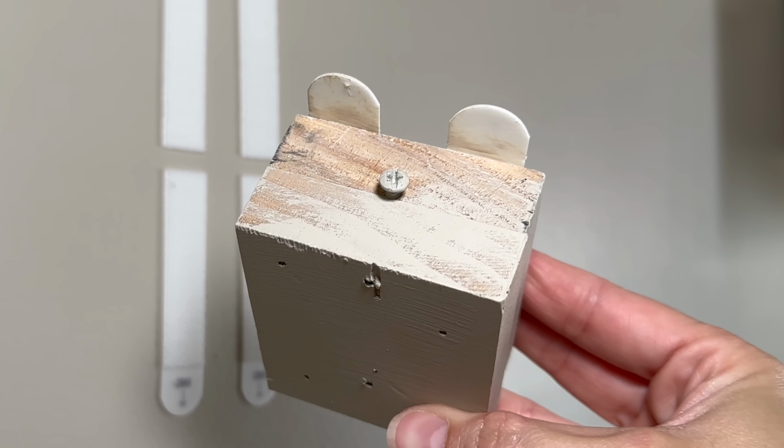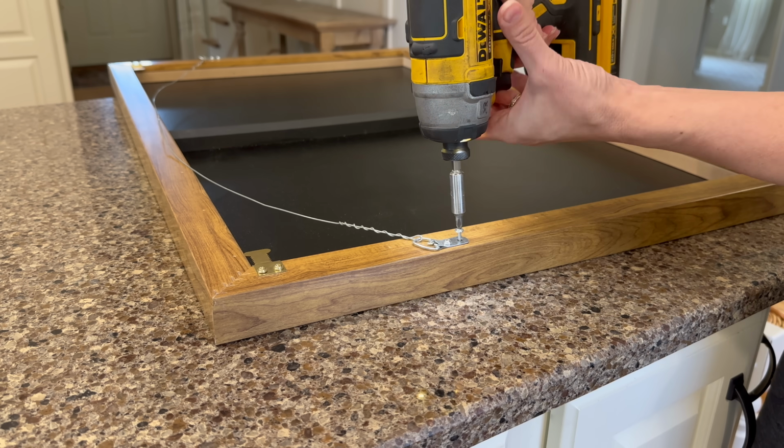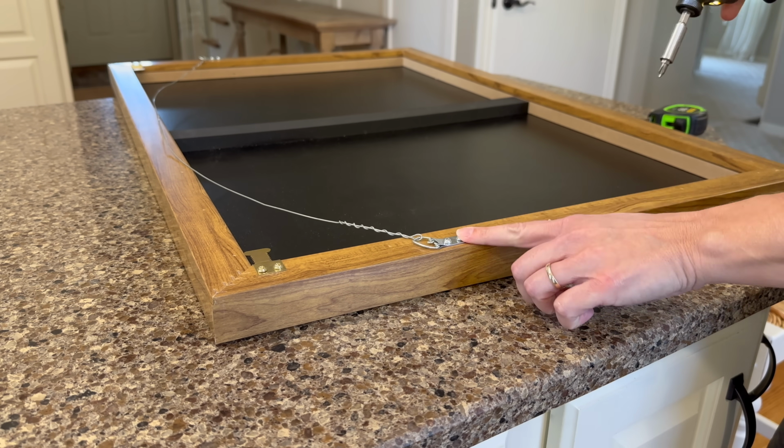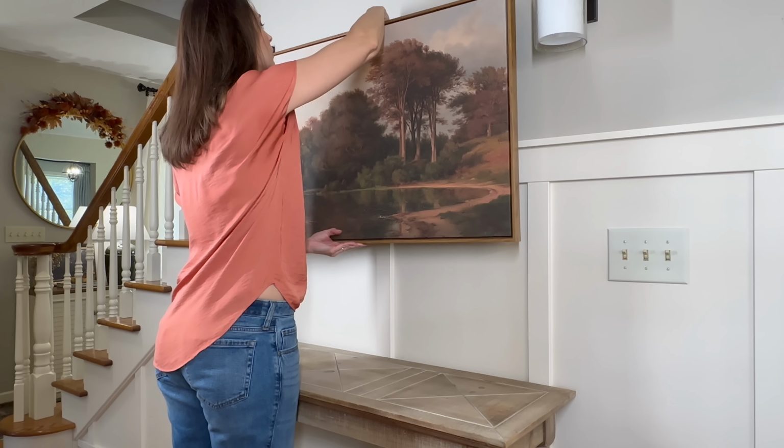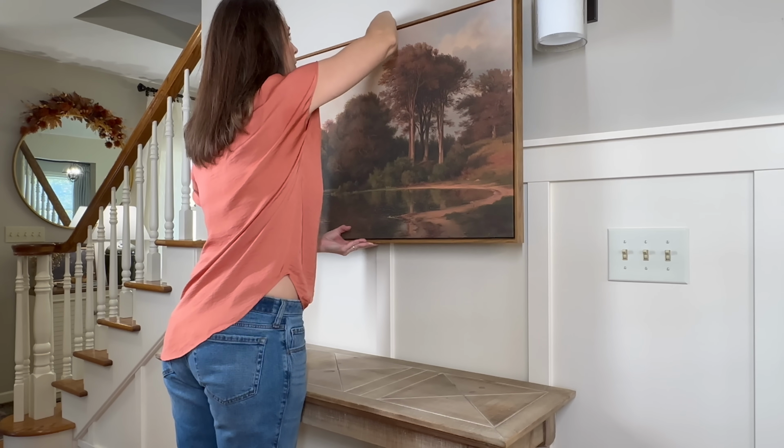We added a screw on the top to secure the picture wire that I always add to the back of every artwork that I hang there to keep it nice and secure. And this allows me to add artwork without any leaning forward or backward.